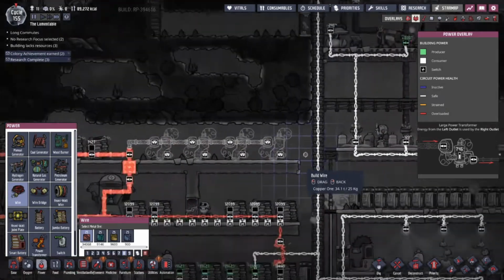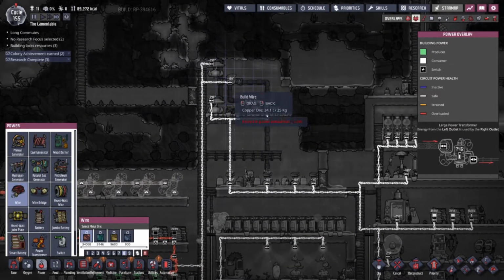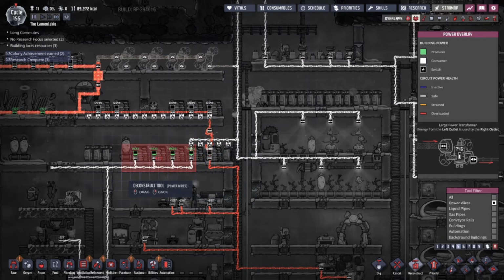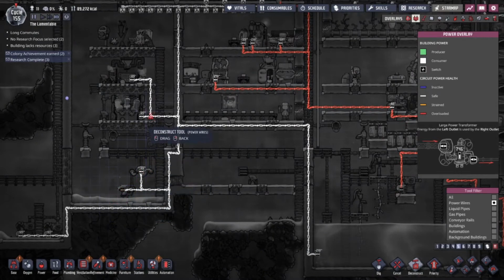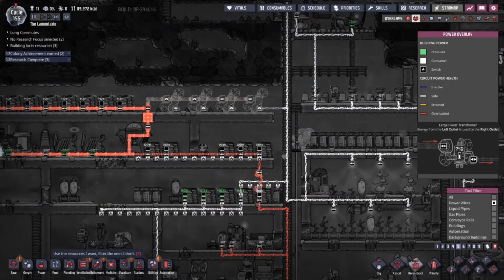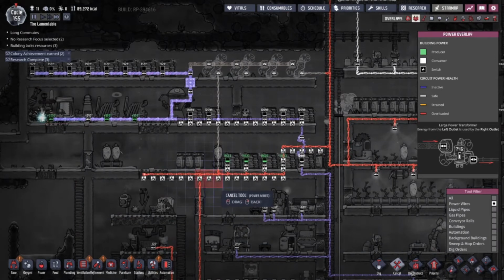Alright, so we need to reconstruct some stuff here. So these have 1,000, so we want whatever they're outputting to be somewhere around 1,000. Probably that's fine. That's probably an okay place to start. And then this powers 250, 250, 120, 120, 120. And the carbon skimmers. So that's 250, 250, 250, 120. So that's less than 1,000, which is good. So that should be fine.